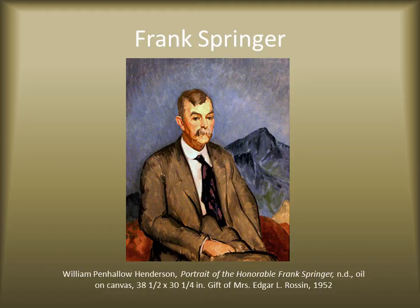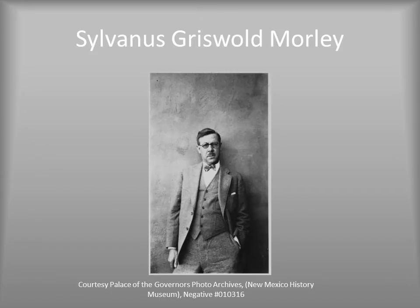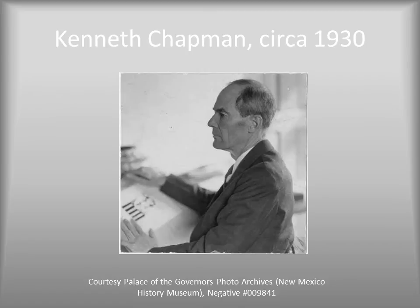Hewitt hired on his protégés, who worked collectively, a kind of team of pals, and they all used their nicknames. There was Sylvanus Griswold Morley, known as Van. He was the Harvard man who spent half the year in Santa Fe promoting the city different, and the other half year in Mexico, becoming the preeminent archaeologist of Mayan Yucatan. Then there was Kenneth Chapman. Diligent, administrator, and trained as an illustrator. He became an expert on Pueblo Indian art.